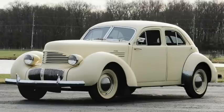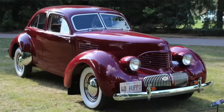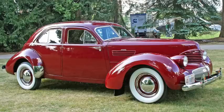Hupmobile Skylark sales squeaked into 1941, climbing to just over 300 for the decade. Using old cord body tooling, it was on a 115-inch wheelbase and weighed 3,000 pounds. Prices started at $1,100, and the 4-liter 245 straight 6 produced 101 horsepower.